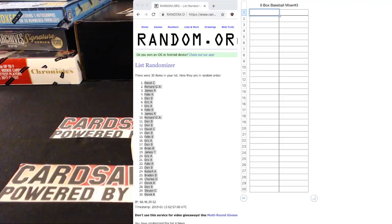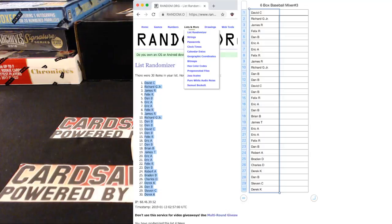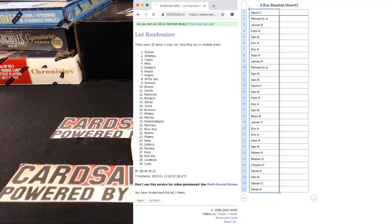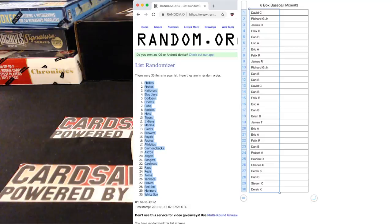Bam. Alrighty. Four times for the teams. Here we go. Four of them. One, two, three, and four. Phillies at the top, Mariners at the bottom. I'll read everybody in between. Allow a few minutes for trades, and we got six boxes of baseball ready to go.